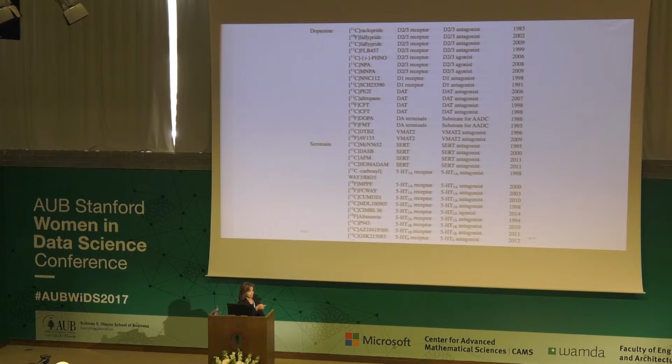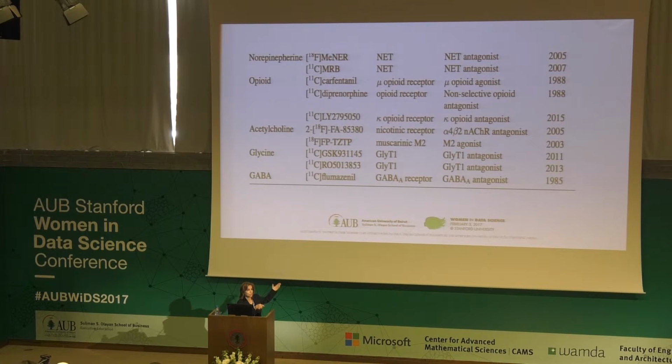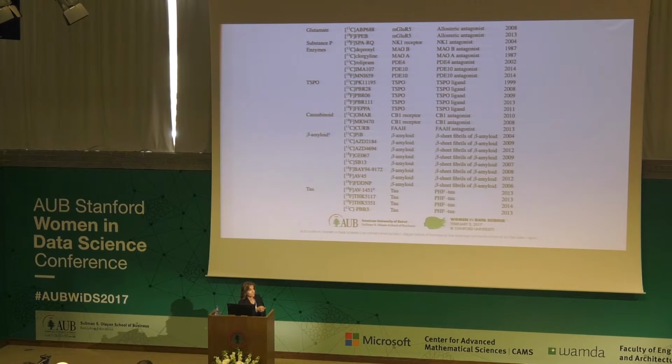Tracers for the dopamine system, the serotonin system with all the various receptors and transporters, and less used other receptor systems such as the opioid, cholinergic system, glycine, GABA. And the one important area that is really booming now, and that may be a topic that some of you will deal with, is amyloid imaging. Imaging for dementia. This is one of the recent FDA approvals of use of PET imaging to see who is at risk to develop Alzheimer or other types of dementia by doing a PET scan to look at the accumulation of beta amyloid in their brain, or tau.